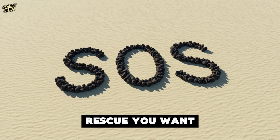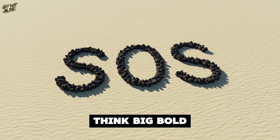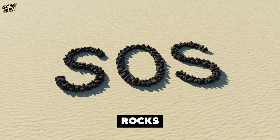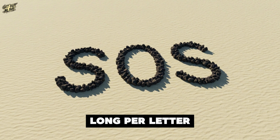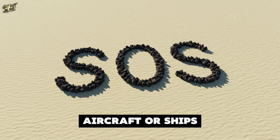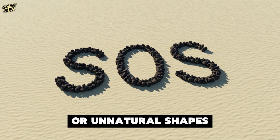First, signal for rescue. You want to be seen and heard. Think big, bold, and clear. Create a large SOS sign on the beach using rocks, driftwood, or seaweed. Make it at least 10 feet long per letter so it's visible from the air. Keep the area clear and neat. Aircraft or ships are more likely to notice straight lines or unnatural shapes.